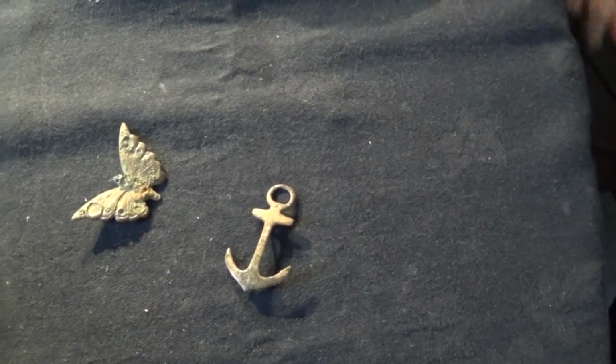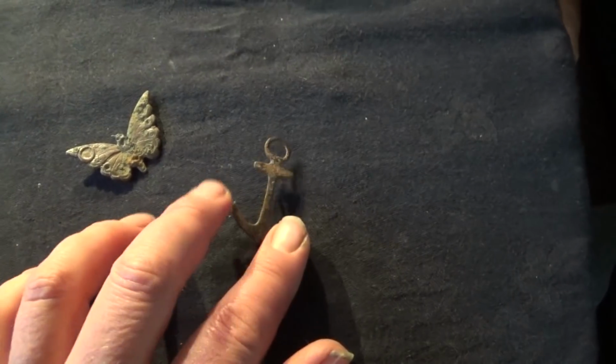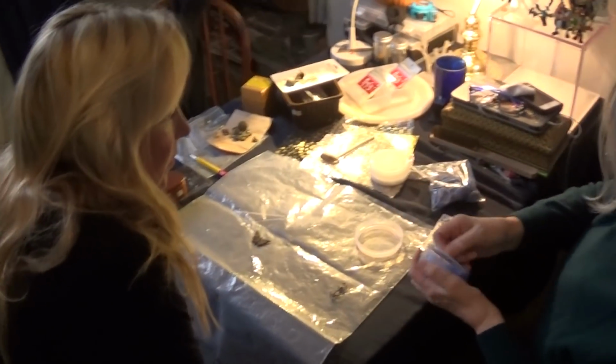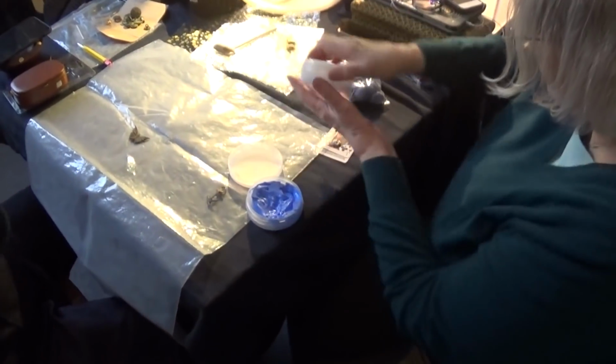And then you just leave it to set. Oh, okay. So we're going to do that with the butterfly. And the anchor as well. Anchor, yeah. And some of the buttons. So, okay, because I'm kind of going to get an idea. I use separate hands, that way it doesn't mix on my hands, it gives me a bit longer.